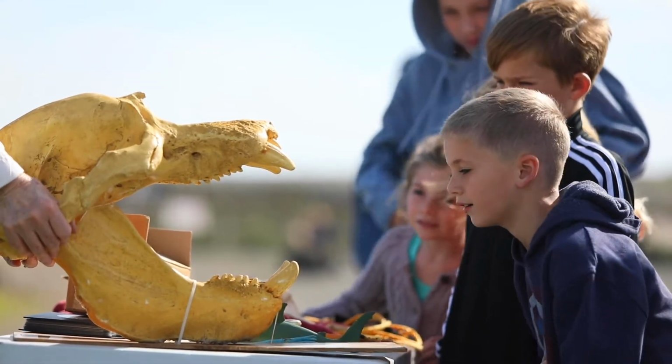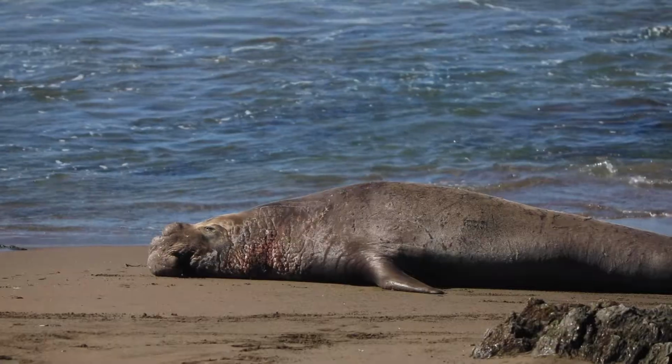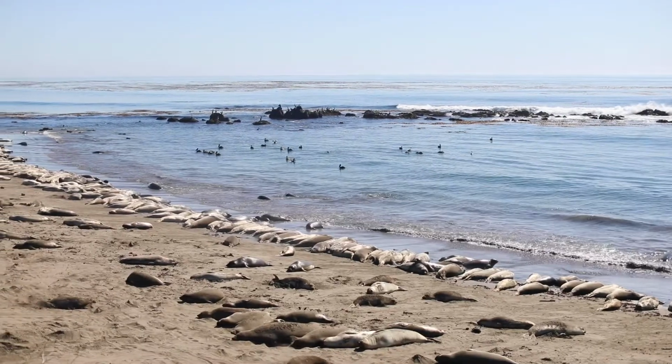You know, in 1880, there were only 30 to 100 of them left in Guadalupe Island in Mexico. They didn't start showing up here until 1990. And now we have a population of around 25,000.